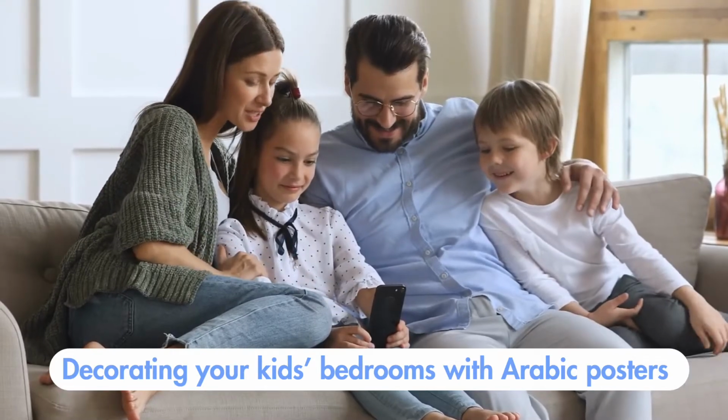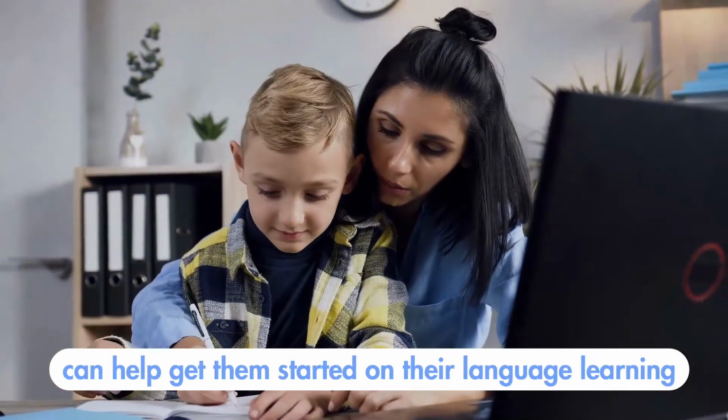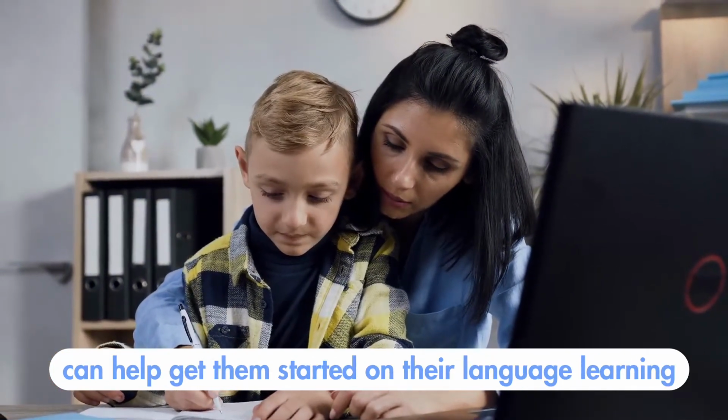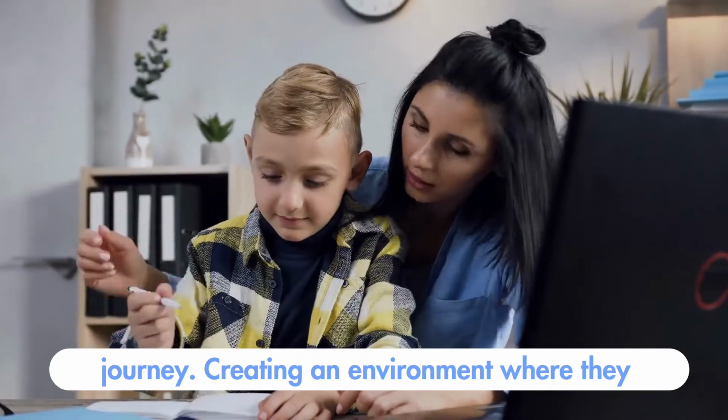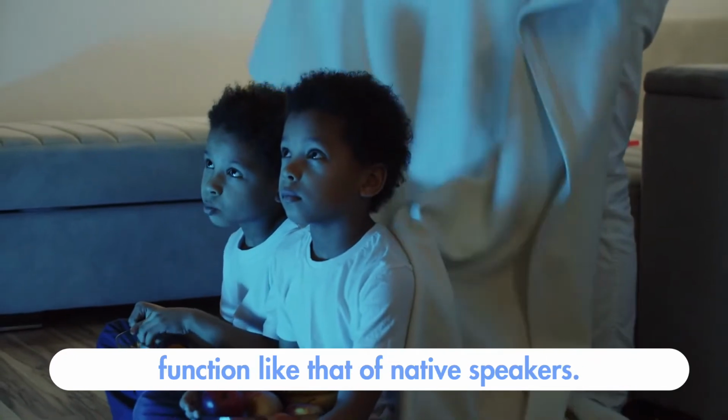Decorating your kids' bedrooms with Arabic posters or using Arabic flashcards to play with your children can help get them started on their language learning journey. Creating an environment where they consistently see and hear Arabic helps their brains function like that of native speakers.